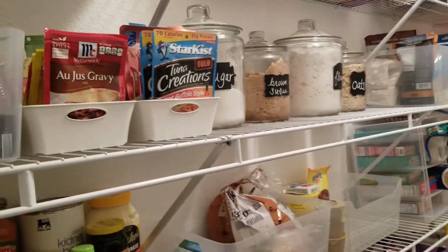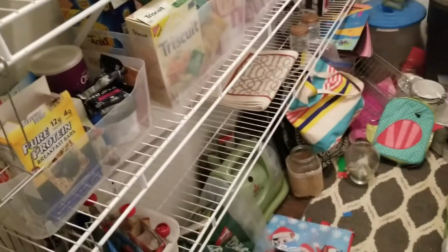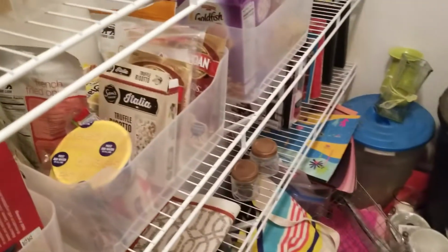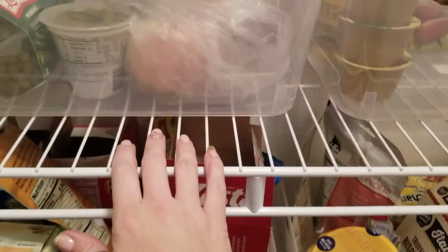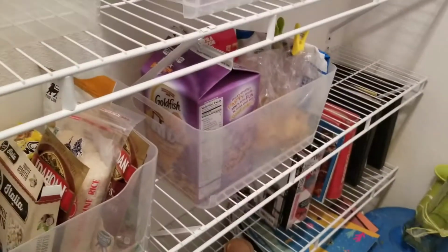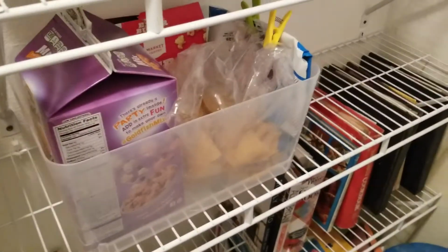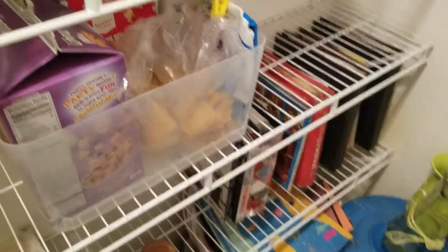Wire shelves are just hard though, so I'm sure you know that if you have them. I would recommend getting kind of like a liner that goes here if you have books or something like that. I do have a bunch of cookbooks down here that eventually I'll get a liner for, just because if they're skinnier they tend to fall through the cracks, which is annoying.